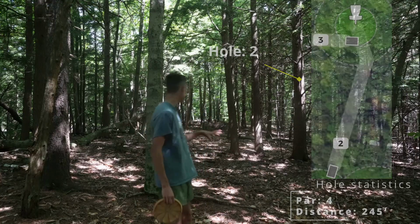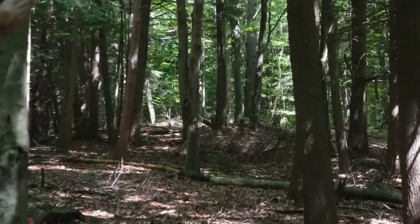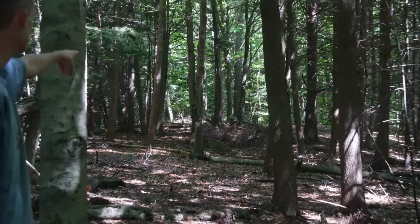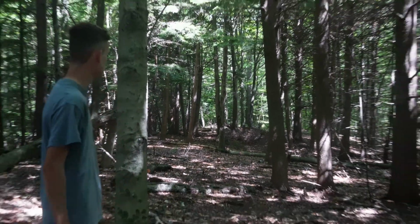Hole two is 245 feet, par four. Basically, you just want to go straight for a bit, and then you want to take a right. That super skinny gap down there, that clump of trees down there, you can either go left or right of the clump of trees, and then it just goes a little bit more to the right. But yeah, straight shot.